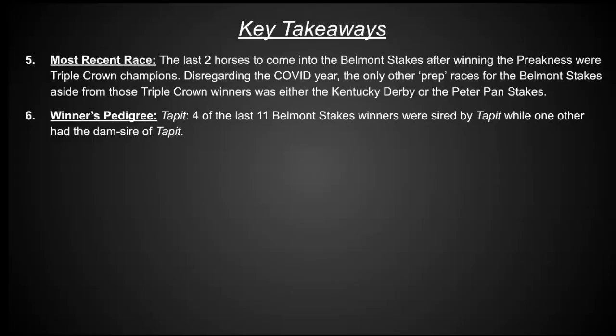Those races would put those horses' days since last race between 27 and 35 days, and the average days since last race for the Belmont Stakes winners across the board is 30 days over the past 11 years. So the Kentucky Derby and the Peter Pan Stakes have been very productive prep races coming into the Belmont Stakes.